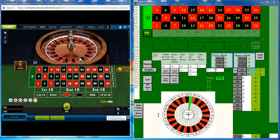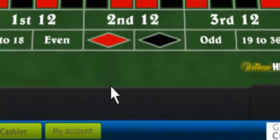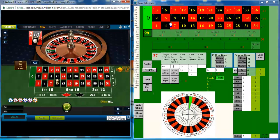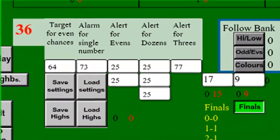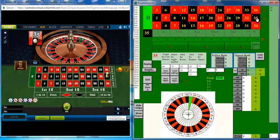So I've set the casino onto fast play, so I'm just going to spin the wheel and enter the numbers into RouletteKeyGold, waiting for the hidden 18 numbers. I've set all the other alerts quite high so we won't be distracted. I'm only going to have the 2 types of bet in this session.